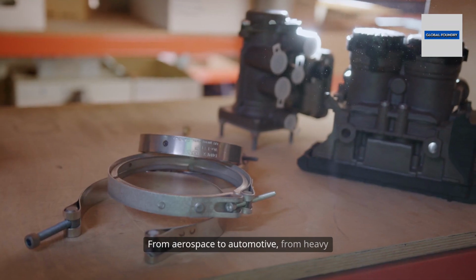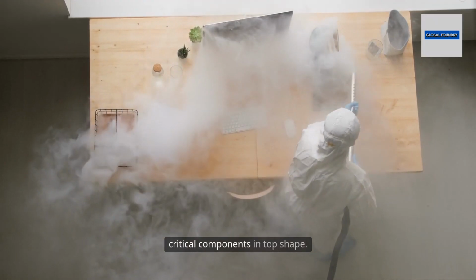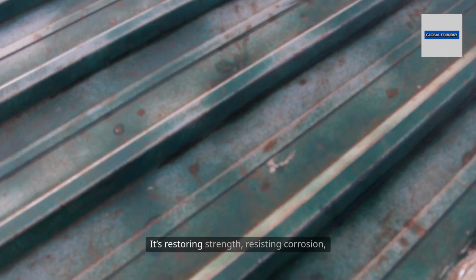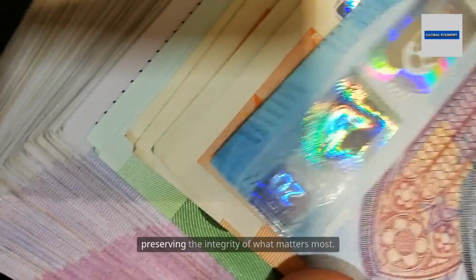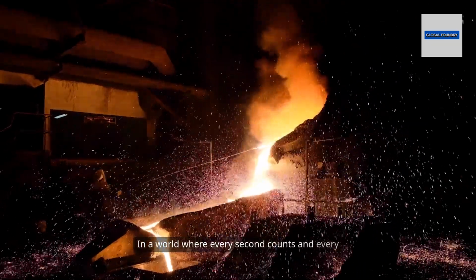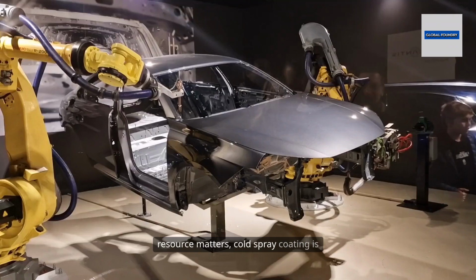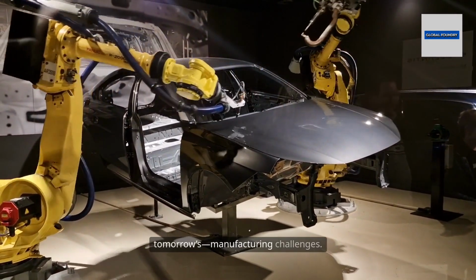From aerospace to automotive, from heavy industry to energy, cold spray is keeping critical components in top shape. It's restoring strength, resisting corrosion, and saving time and money, all while preserving the integrity of what matters most. In a world where every second counts and every resource matters, cold spray coating is proving itself as the solution for today's and tomorrow's manufacturing challenges.